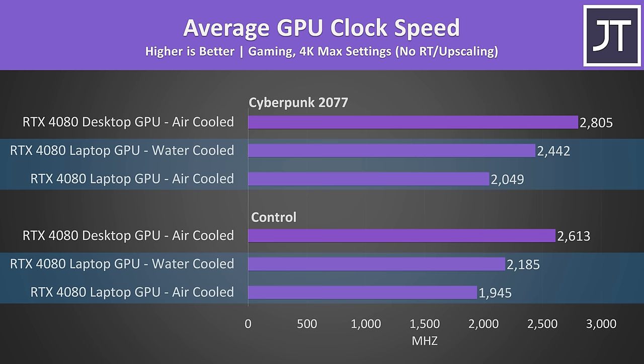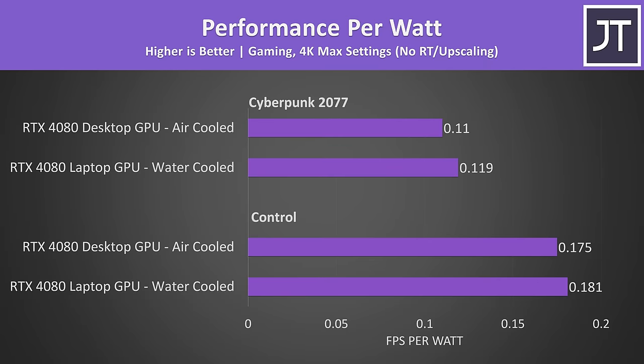It's worth noting that we see a clock speed boost on the laptop with the water cooler, because this removes thermal throttling and it can use more power. The laptop actually ends up more power efficient in terms of performance per watt. The desktop 4080 does hit higher FPS, as you'll see shortly in the 25 game comparison, but it also needs more power to achieve this.